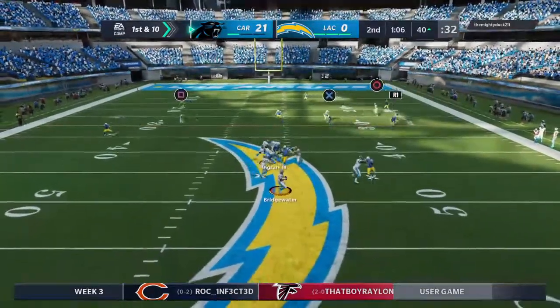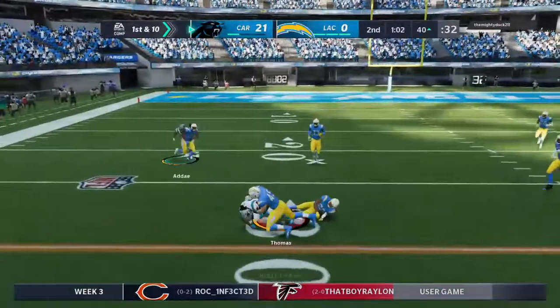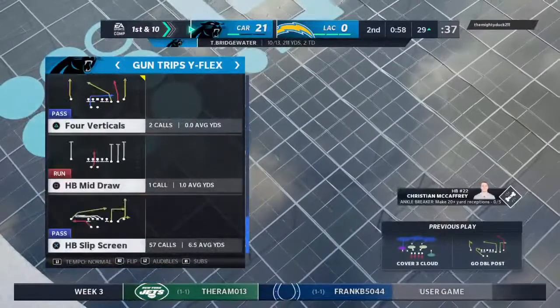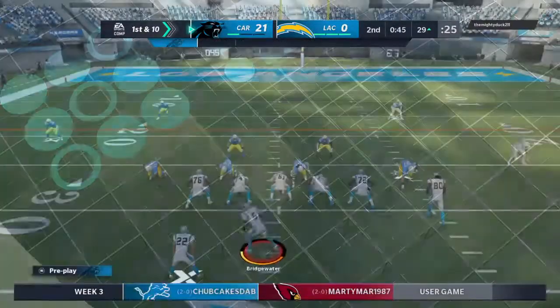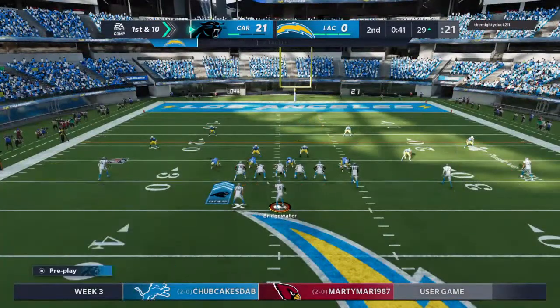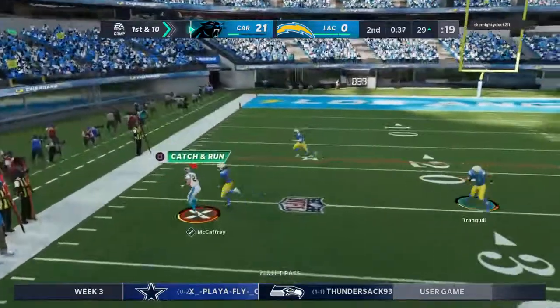To throw is Bridgewater. Looking left side and completing it to Thomas. And he's taken down inside the 30. 11 more yards that go around, a first down as well. And with that completion, he's now north of 200 yards here in the first half. Boy, a tough start for the secondary defensively. It is, and it's got to put a dent in their confidence.